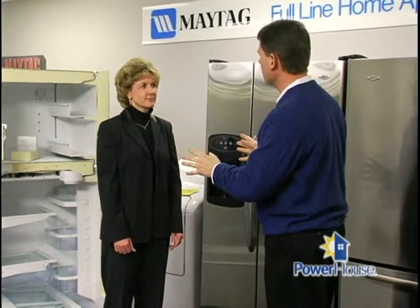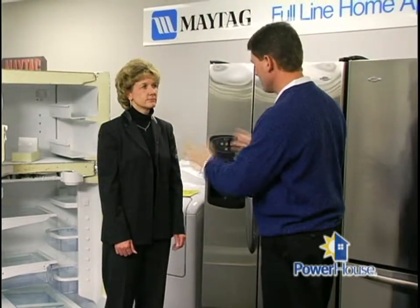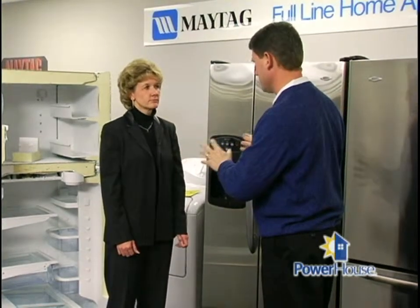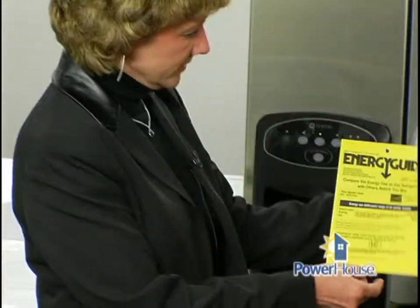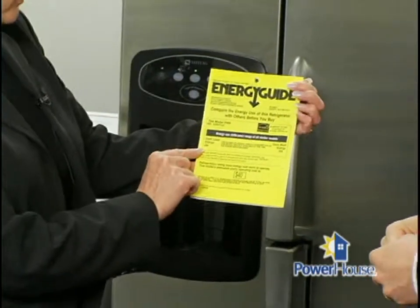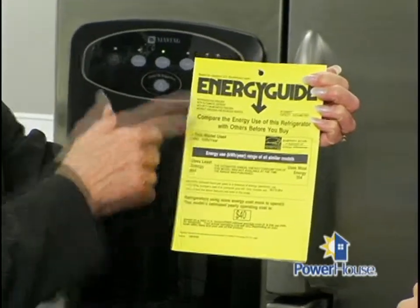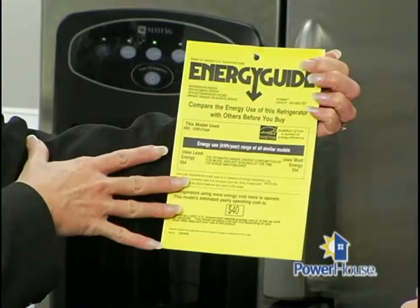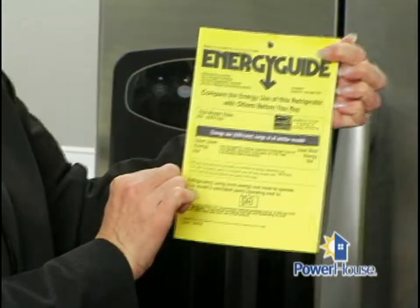Mary Kay, when our viewers go out to actually purchase the refrigerator, I know energy efficiency in the showroom, look for the Energy Guide label. What should they look for in that Energy Guide? Well, what they should pay attention to is the range that is on the yellow Energy Guide label. It will show them the least energy used for this particular size and configuration of unit. Every unit has its own Energy Guide.